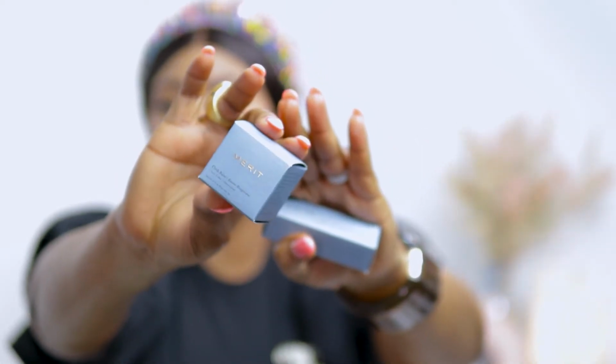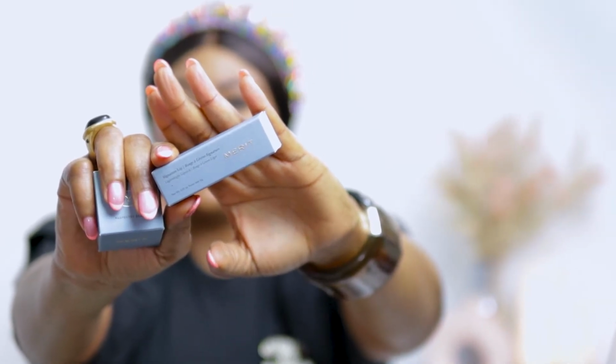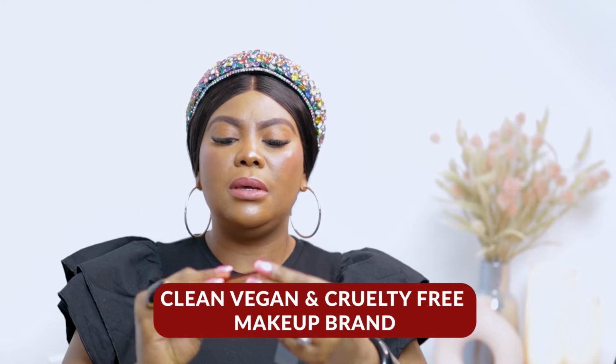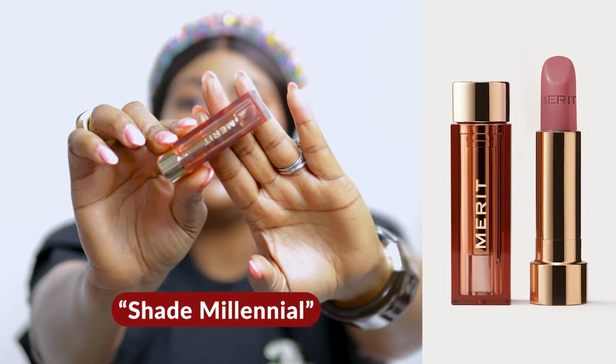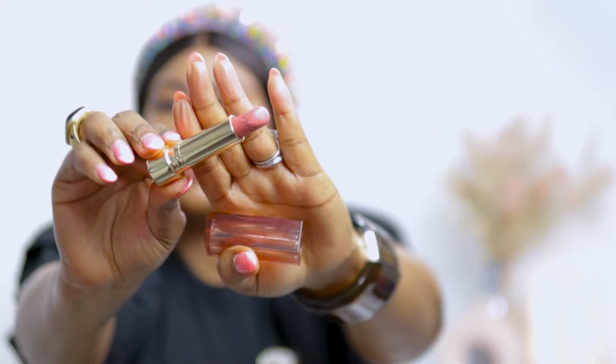I already have the blush and the lipstick. That's what I'm wearing right now. I'm wearing the blush and I'm also wearing the lipstick. Like I mentioned earlier on, Merit is a cruelty-free, vegan, and clean beauty brand. And the lipstick that I'm wearing right now is one of their signature lipsticks. It's new in their collection. It's very lightweight, it's buildable, and it is satin finish. I absolutely love it. And the color that I'm wearing on my lip right now is called Millennial, and that's what the shade looks like.